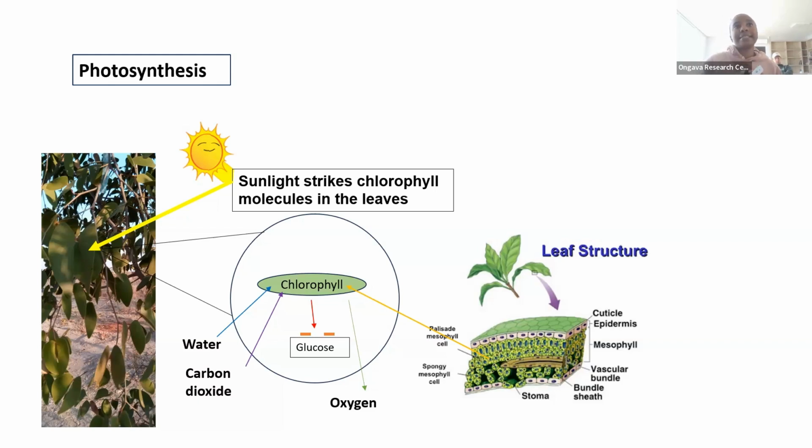So what happens is, when chlorophyll absorbs the light energy from the sun, the light energy helps to convert water that is absorbed from the soil and carbon dioxide that is taken up from the atmosphere to produce glucose, which is the energy that plants use to carry out all their functions for growth, as well as oxygen that we human beings breathe in, that you basically need to survive.